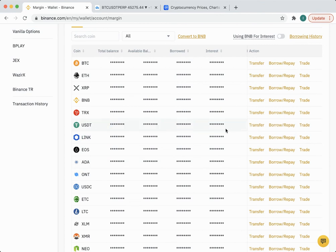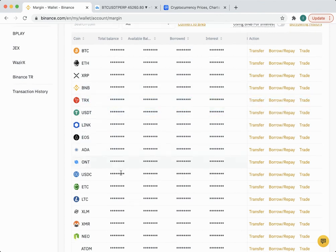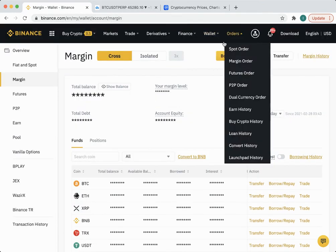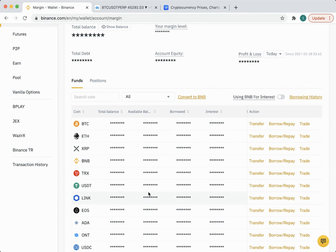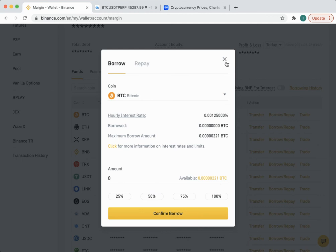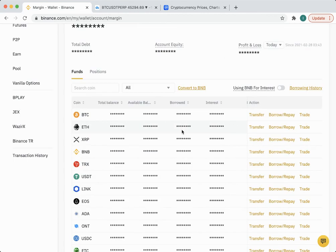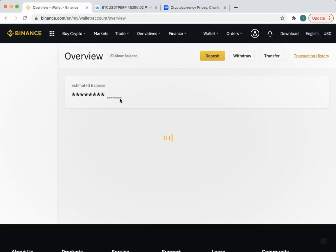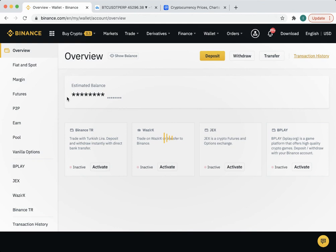This is for privacy, guys. I don't want to show everyone my portfolio, what I'm holding, because I don't want you guys to copy me, of course. I want you to do your own research. So you would essentially do that. If you want to 3x Bitcoin, you would hit borrow, and you would hit 100%, of course. Up to you guys, you don't have to do it. Now you could get liquidated using margin, which I don't recommend unless you're experienced in trading or in the field. I would obviously look up what margin is before doing anything.